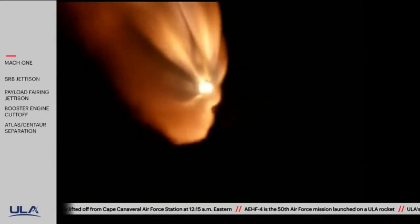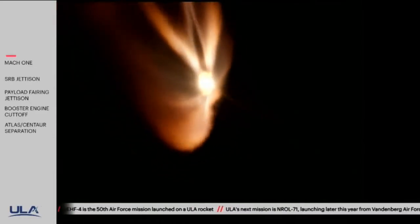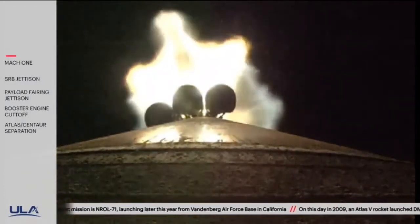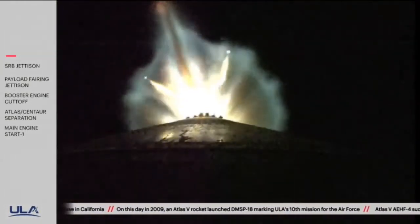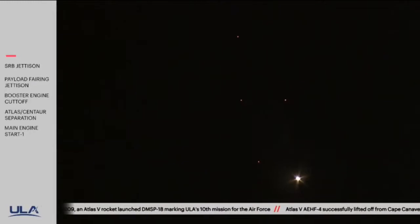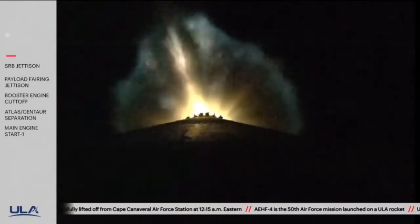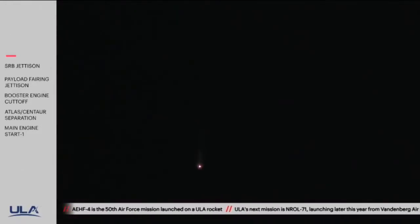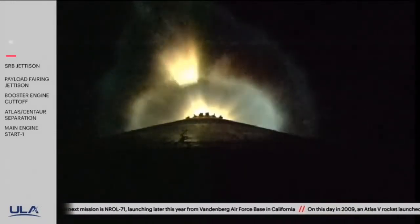And we have burnout on all 5 SRBs. RD-180 throttling back up to full thrust. 1 minute, 45 seconds into flight. 1 minute, 50 seconds in. And we have jettison of all 5 solid rocket boosters. Now passing 2 minutes into flight. Vehicle is now on closed loop steering, and vehicle is now passing Mach 5. Now 2 minutes, 10 seconds into flight. RD-180 pump speeds and injector pressures look good in the full thrust mode.